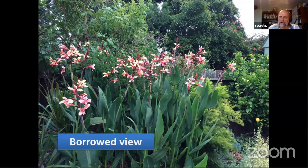So what is next to you? What is in the neighbor's yard that you can use to enhance your picture? Sometimes there's some nice stuff there, maybe a fruit tree, maybe a nice maple tree. And sometimes that is ugly and you don't want to borrow it. So have a look past your property and decide which of these views past the property you want to keep and which you want to hide. A lot of people just plant stuff and then they realize, hey, I just put a big tree in front of the nicest borrowed view of my yard.